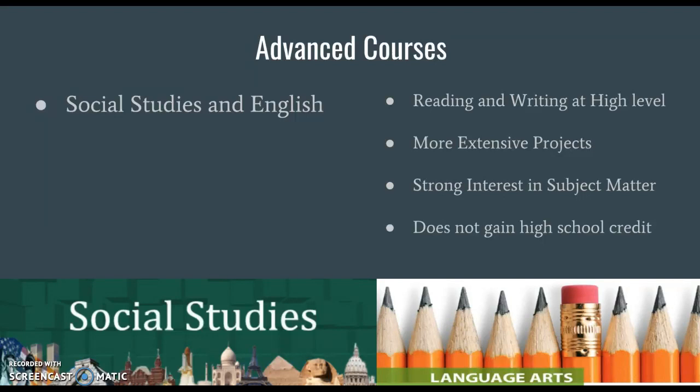Social studies and English are also offered as advanced courses in 8th grade. They're going to require students to read and write at a high level. They're also going to include more extensive projects. It is very beneficial if a student has a high interest in the subject matter for these courses, as they are going to be spending a little bit more time on these courses than they would in the general class. These 2 classes do not gain high school credit as the physical science does, but do increase the rigor compared to the general classes.